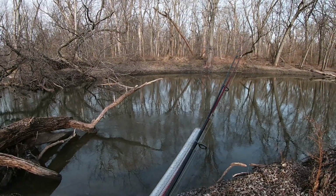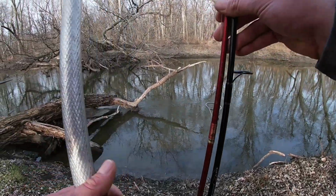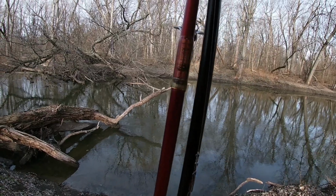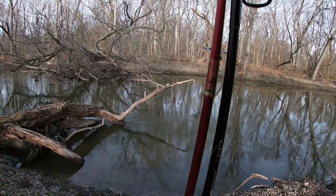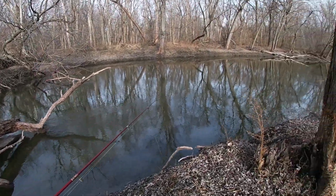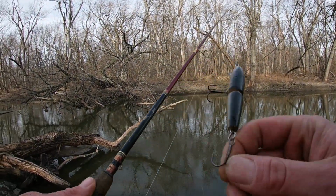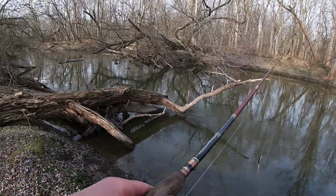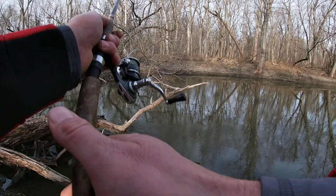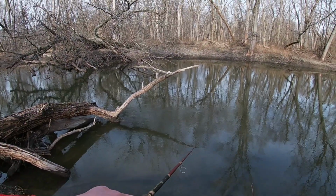Alright. To a spot I can actually fish. Bank-wise anyways. I have not been back this way in at least 10 years. It's probably been longer than that. So it's hard to get through here. So my guess is nobody else is fishing here because it's easier to just fish where you can get to easily. So maybe we'll find a giant pike that hasn't seen anybody for a while. It's worth a try. It's definitely worth a try.